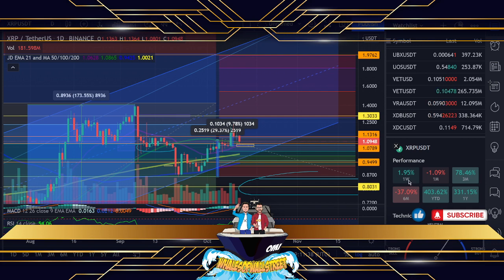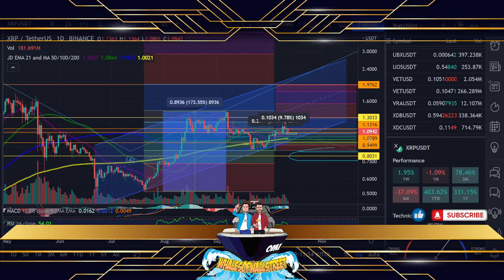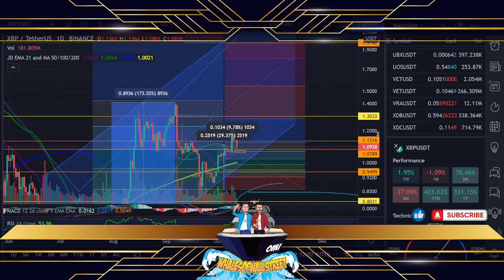So I'm not worried. 2% up on the week, so it's a bit better than XLM's performance. But 3 months we're doing good. 6 months, as we said in the XLM video, does consider some movement downwards previously as well. But that 403% up on the year is absolutely phenomenal if you think about its circumstances this year. So credit to the people who are backing this, and there's no doubt in my mind that Ripple is going to be a giant in the near future.